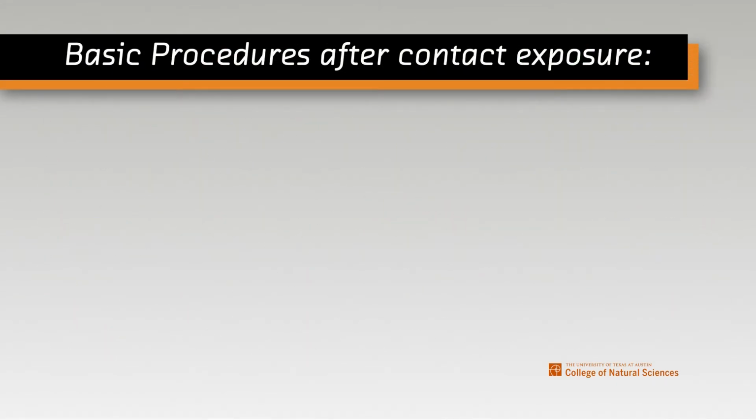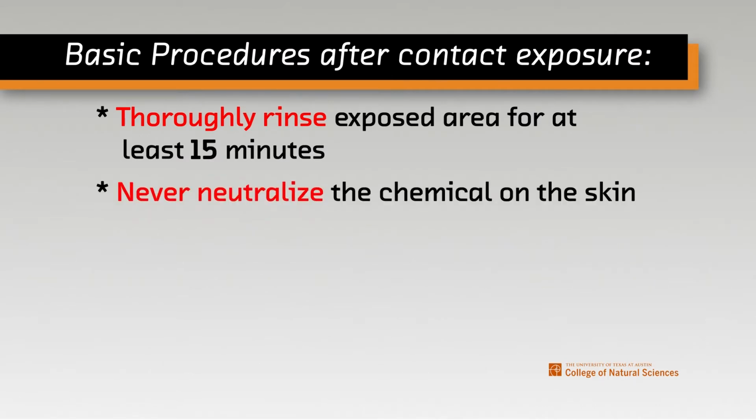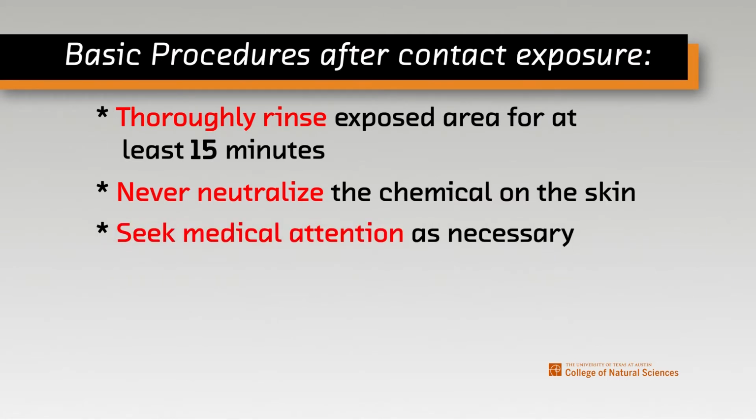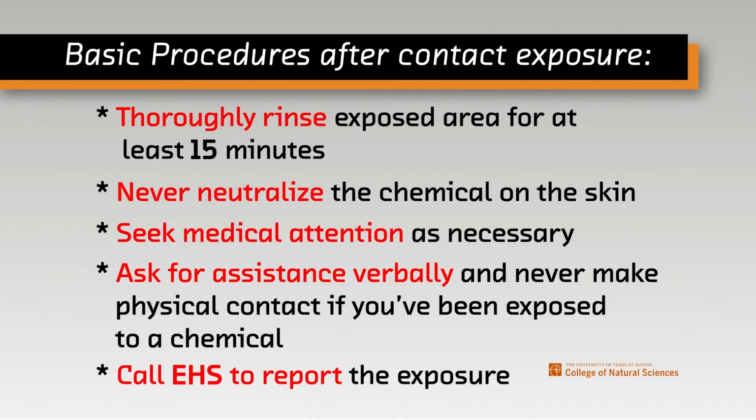Basic procedure after contact exposure. Thoroughly rinse the exposed area for at least 15 minutes. Never neutralize the chemical on the skin. The resulting reaction can be more detrimental. Seek medical attention as necessary. And always ask for assistance verbally from your lab mates. Never make physical contact if you've been exposed to a chemical. Finally, call EHS to report the exposure.